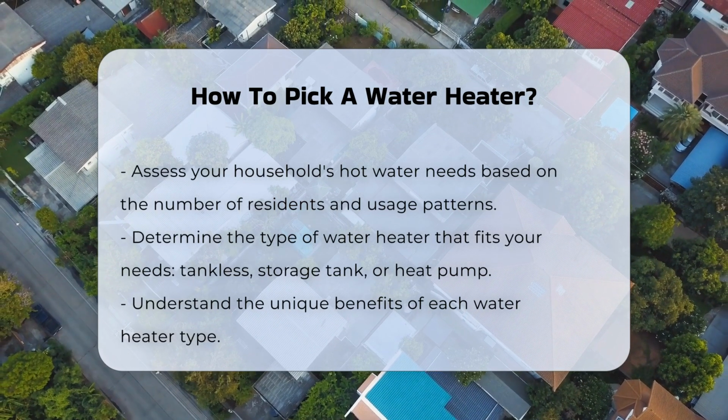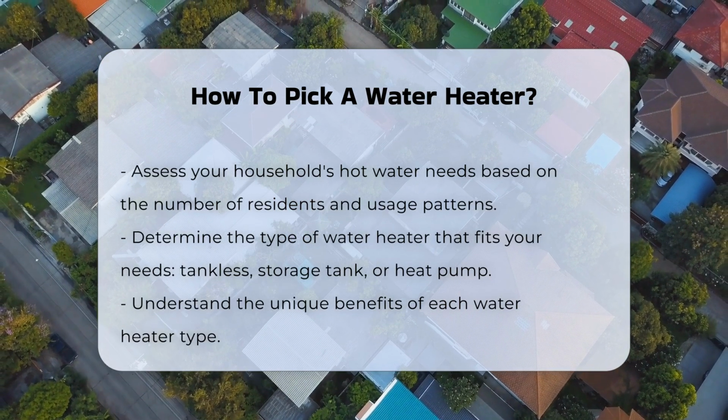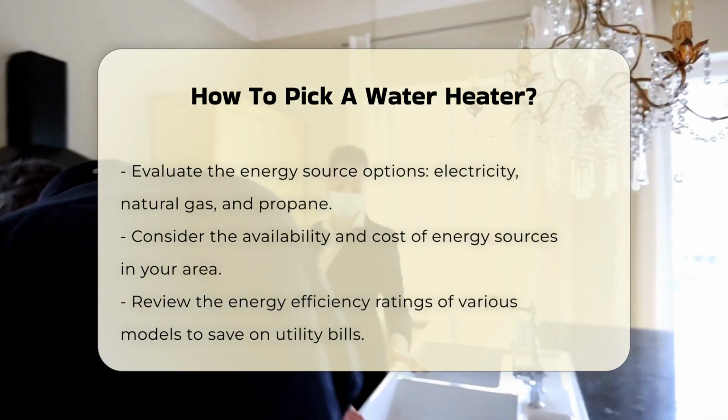Next, determine the type of water heater that best suits your needs. The common types include tankless, storage tank, and heat pump water heaters. Each type has its unique benefits.